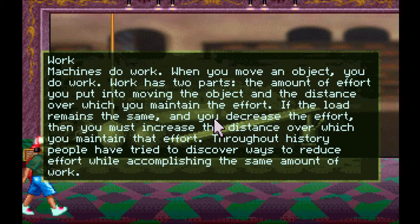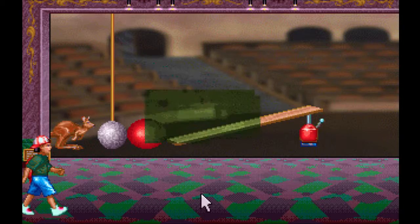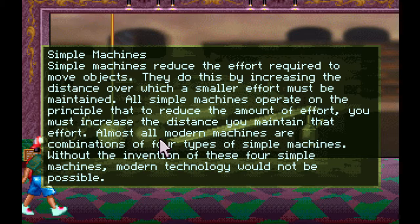Machines do work. When you move an object, you do work. Work has 2 parts, the amount of effort you put into moving the object, and the distance over which you maintain the effort. If the load remains the same and you decrease the effort, then you must increase the distance over which you maintain that effort. Throughout history, people have tried to discover ways to reduce effort while accomplishing the same amount of work. Simple machines reduce the effort required to move objects. They do this by increasing the distance over which a smaller effort must be maintained. All simple machines operate on the principle that to reduce the amount of effort, you must increase the distance you maintain that effort. Almost all modern machines are combinations of 4 types of simple machines. Without the invention of these 4 simple machines, modern technology would not be possible.